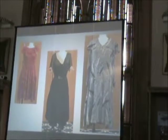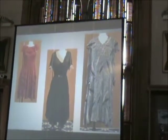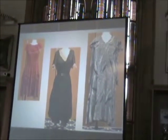It has smocking on the hips and a capelet collar. So there's the collar. You can see the way that the waist droops. And it does have beautiful orange piping on it.